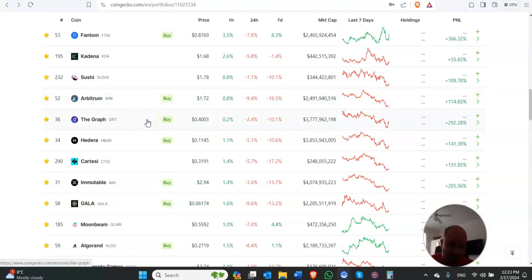The Graph, starting to get into AI and things. So I also believe it's going to be another good coin. I'm glad I picked up a lot of this coin for free, doing some Coinbase stuff in the wallet. Hedera, great project. A lot of people are big on this. We'll see where this goes.